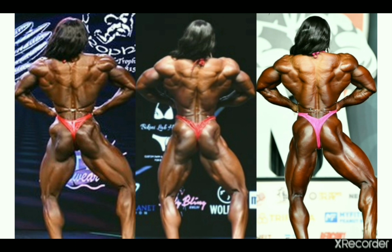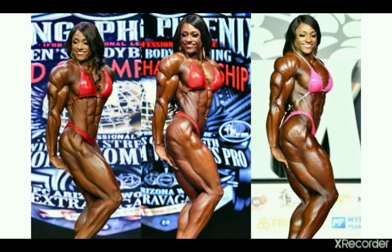And next up, the side triceps pose. Here Andrea looks incredible each and every year. So she does look great in 2021, the Rising Phoenix competition, but I think her arm, midsection and side leg overall just look the least impressive. So this version, in spite of looking mind-blowingly good, has to settle for last place.